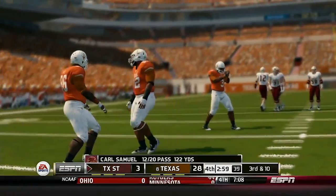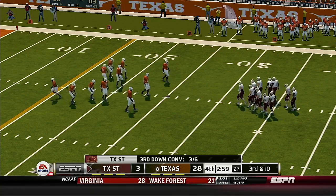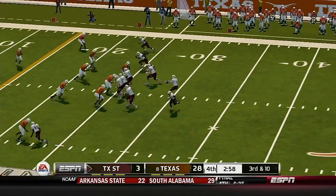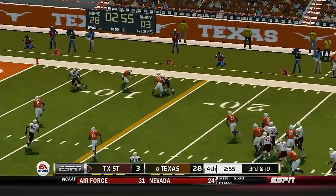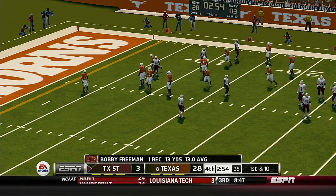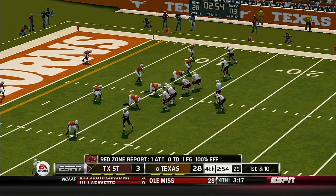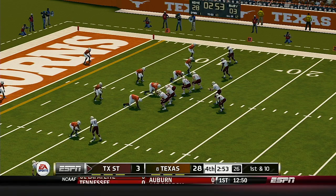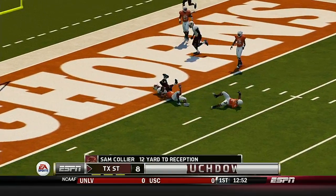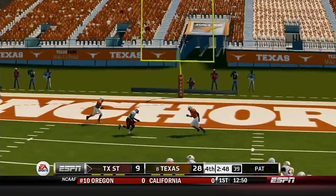Looks for the tight end, but they can't hook up. This is the 10th play of this drive. Throw out to the receiver. He's taken down right around the 12-yard line. That makes it first and 10. Throws it and it's caught for the touchdown. And a nice catch by the receiver for the touchdown.